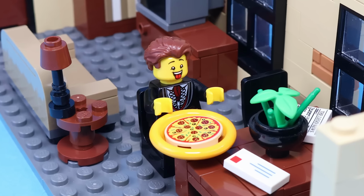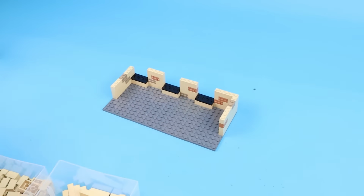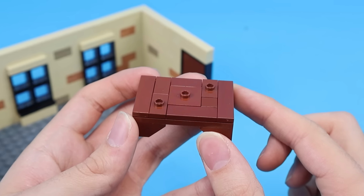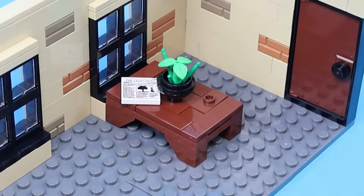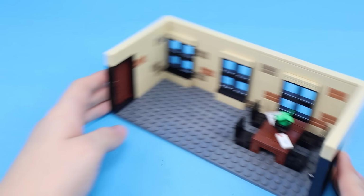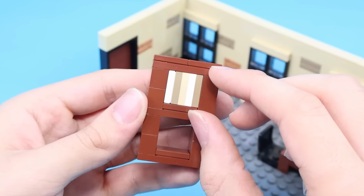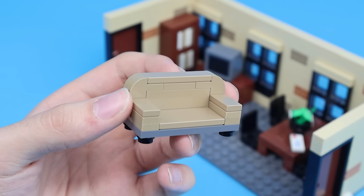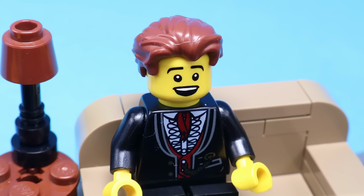For this, we're building his living room. I started by making a floor along with the walls and a couple of windows. Next, we're adding the furniture like a dining table with a plant, a newspaper, and a letter. There are also 4 chairs for eating meals at the dinner table. To the left of the room, I added a bookshelf with some plates representing books, as well as a cabinet with an old TV on it. And finally, I added this couch. And now, Jason can start watching horror movies.